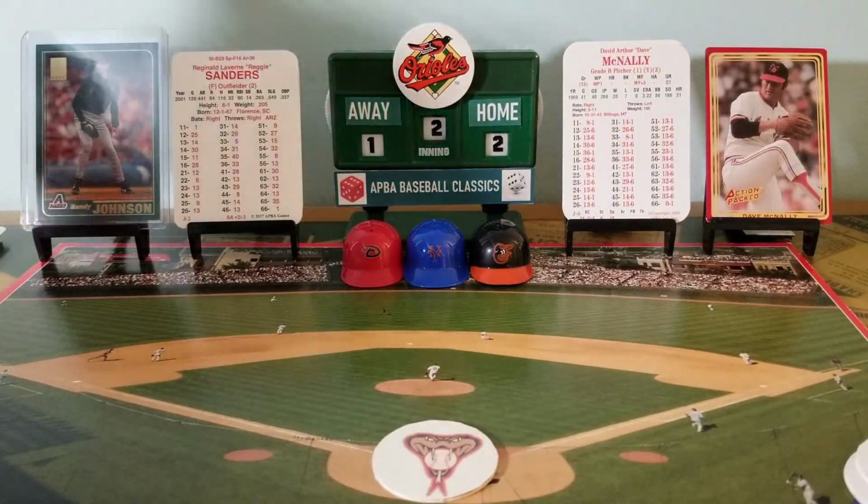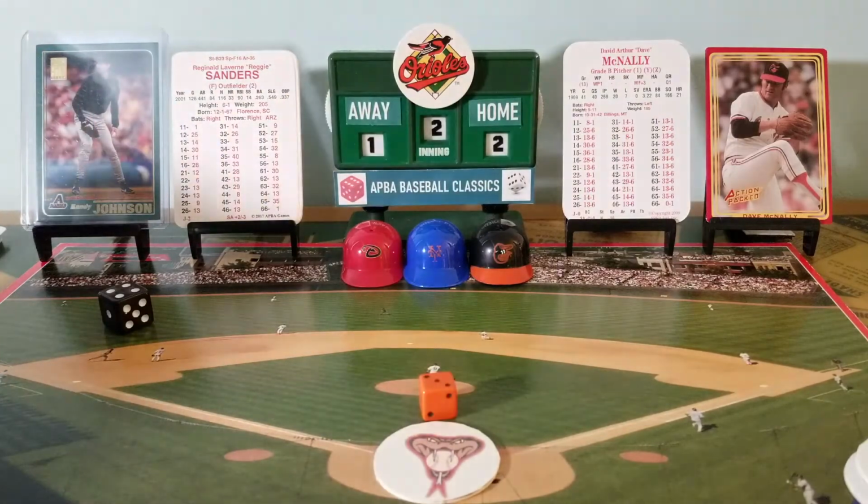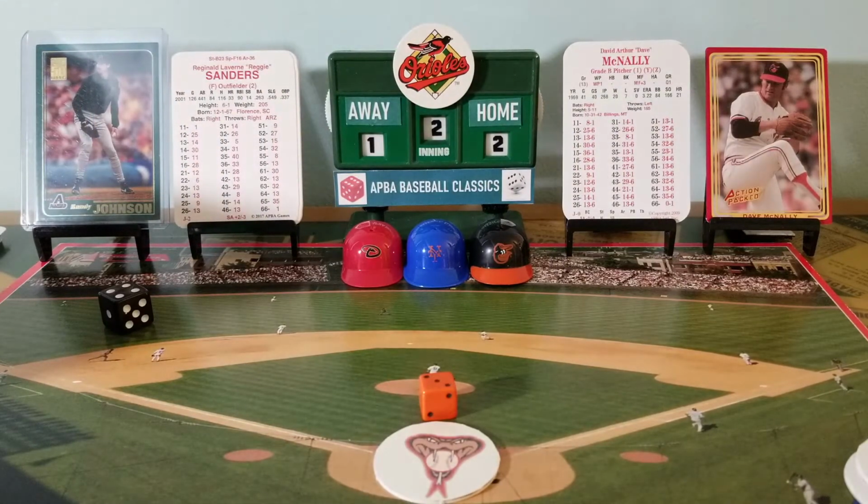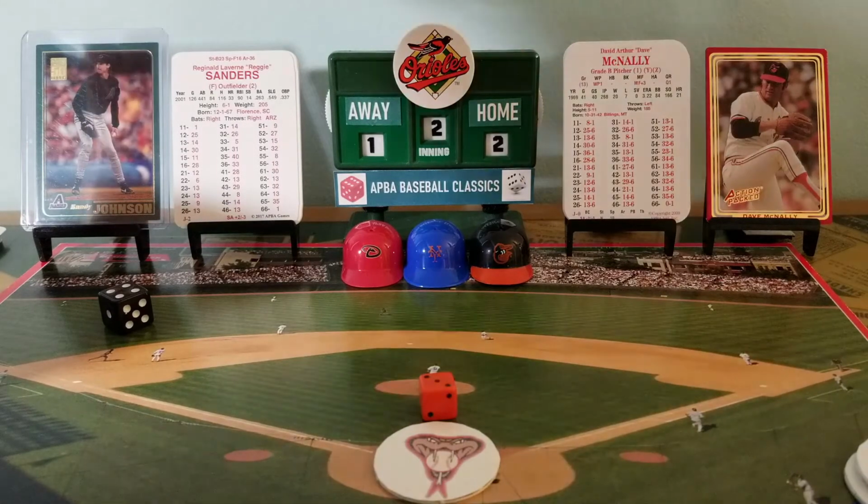Here is Reggie Sanders stepping in for the Diamondbacks. 43 is a ground ball, weak grounder, back to the pitcher, McNally. He's got it, throws to first. One away in the second.